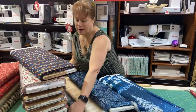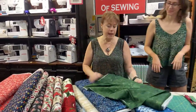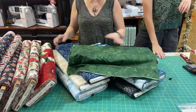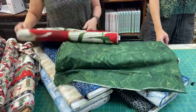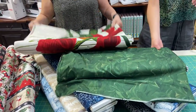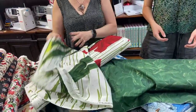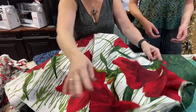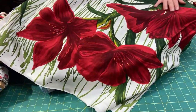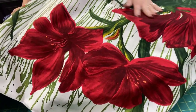Oh, I had to think about it. But I'm going to pull that. This is a gorgeous green that would go with that fabric that we just had out. And we have the Amaryllis to go with it. Again, another panel. And all of these very, very saturated colors, really beautiful. Oh, that is really pretty. It is so beautiful. You guys need to make some cool stuff out of this. I really love this a lot.